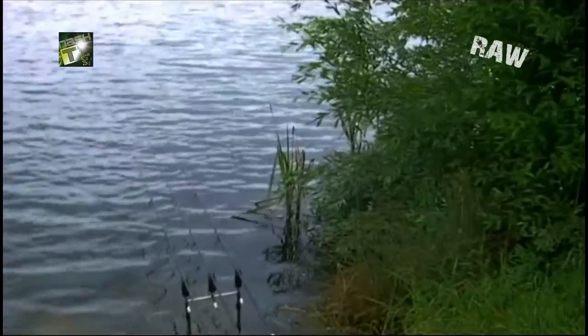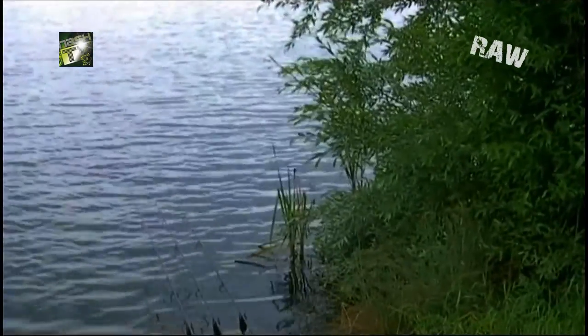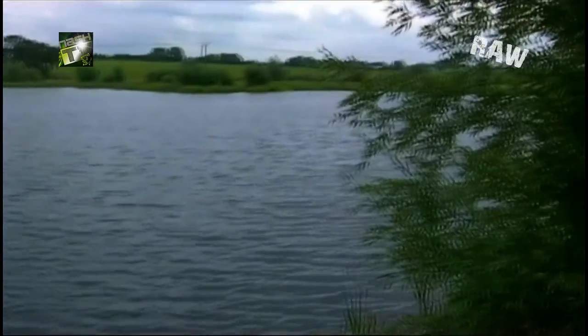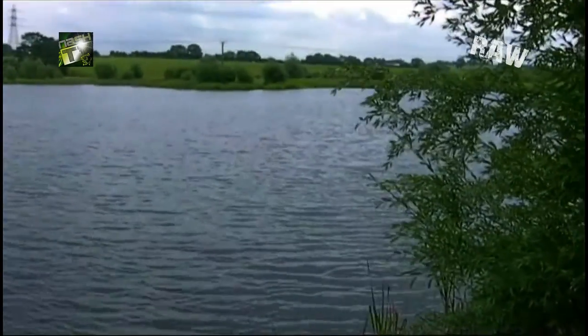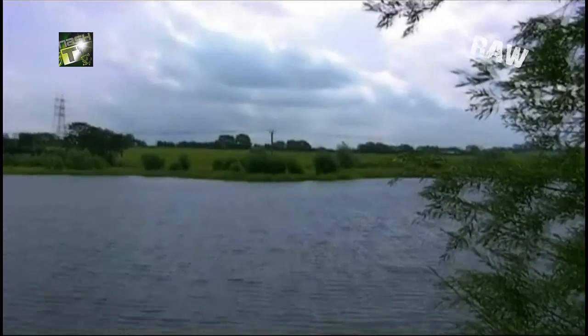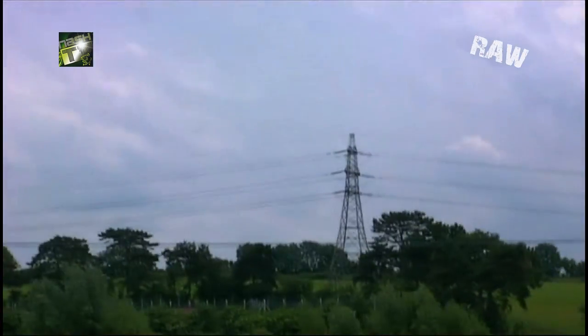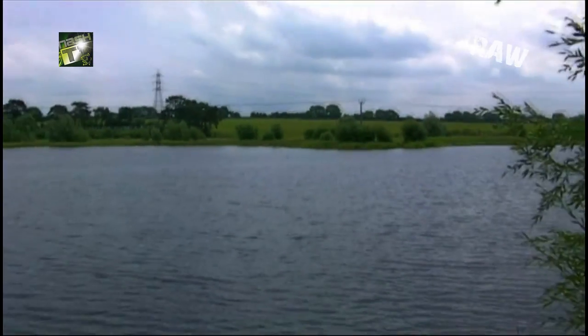As for spots, it wasn't too hard to find spots, to be honest. I've turned up, had a bit of a lead around. Basically, generally if there's a marker on the horizon, that marker, another marker there, I generally have a cast around in that sort of direction.